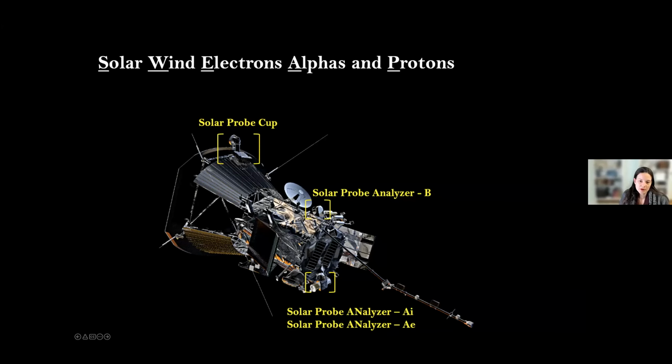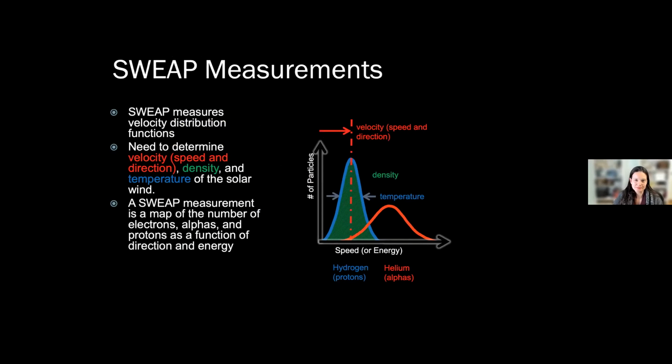And then we have two other analyzers on either side. This is actually a liquid cooled system. So these are liquid water radiators behind the heat shield. These are our solar arrays. And then a magnetic thing. And this is our phone home device, or our satellite dish, the high gain antenna to talk to the Earth and send back data.